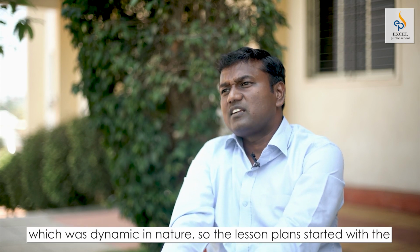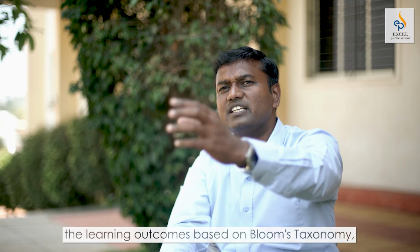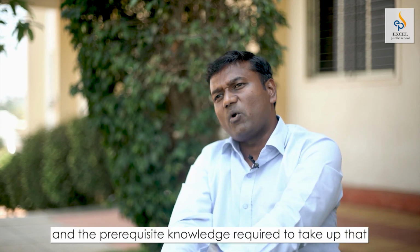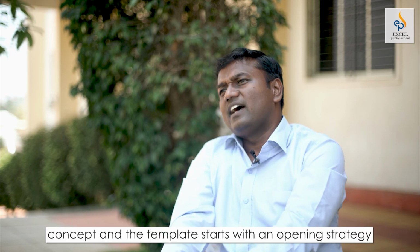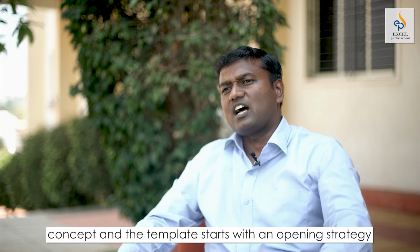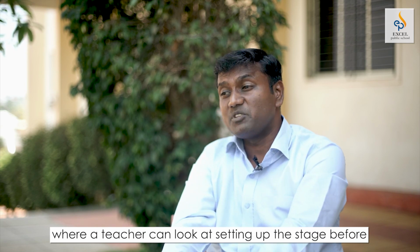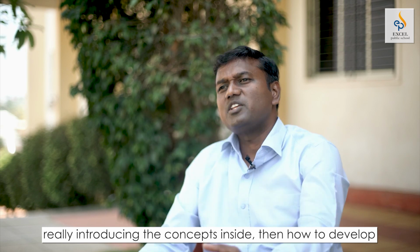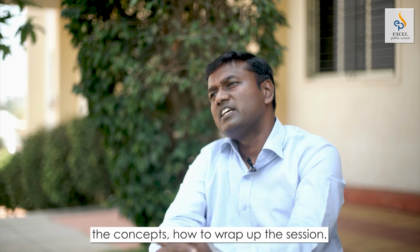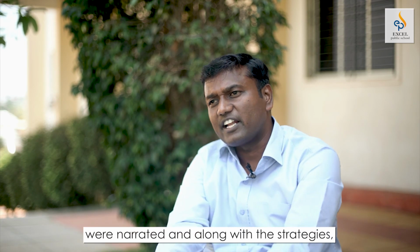The lesson plan started with the concept, it spoke about an approximate time of delivery, the learning outcomes based on Bloom's taxonomy, and the prerequisite knowledge required to take up that concept. And the template starts with an opening strategy where a teacher can look at setting up the stage before really introducing the concepts, then how to develop the concepts, and how to wrap up the session. At every stage the strategies were narrated.